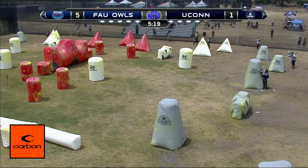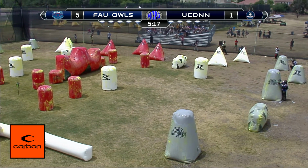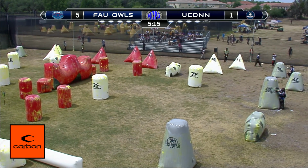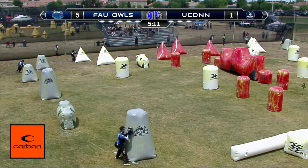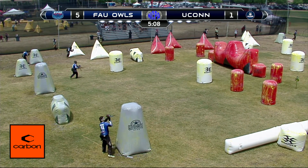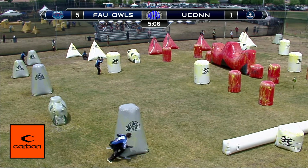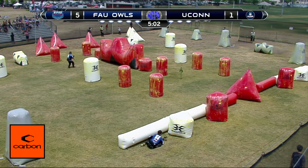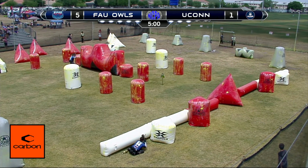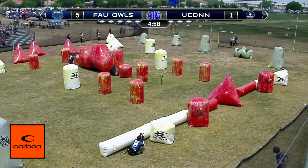Looks like UConn player is rolling out, trying to spread the field here, getting behind the little stand up behind the snake. And for Robson here to make a move into snake 1, hopefully. Trying to gun battle the tower in the center. Robson diving in there in a snake 1, diving in clean. Yeah, UConn just having no answers whatsoever here in the second half.